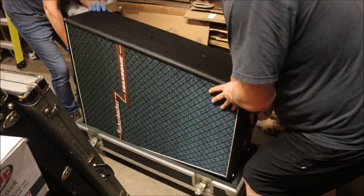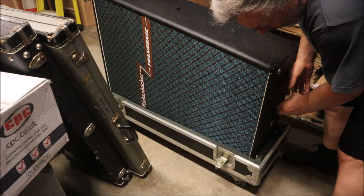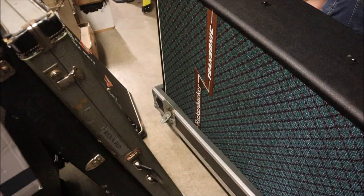It's got the speaker's information back here. But I can't read it. Is it in Russian? 12 inch. It says 3 12-inch speakers. Does that make sense? Yeah, I suppose.